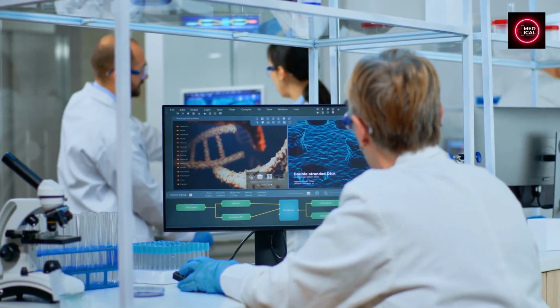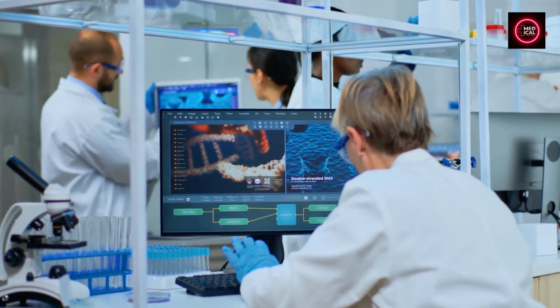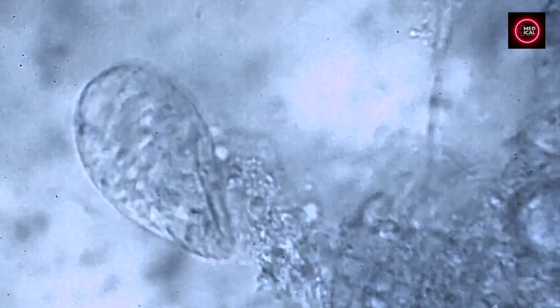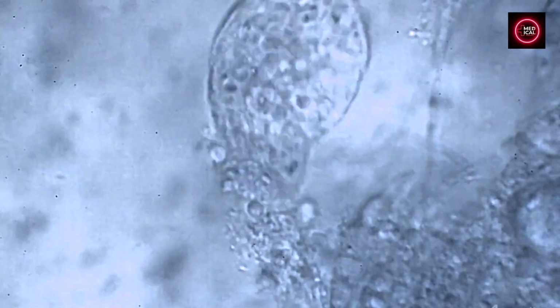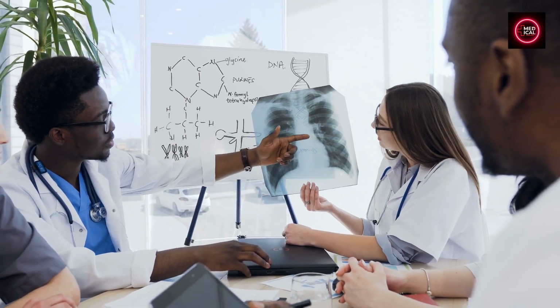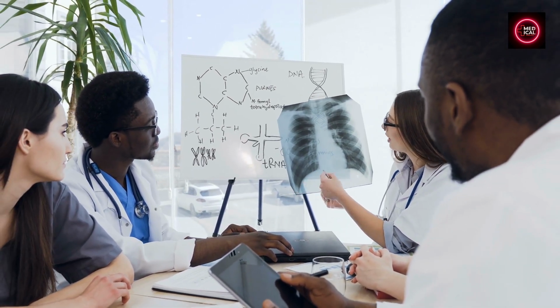In this procedure, the doctor inserts a thin, flexible tube with a tiny camera on the end down your throat and into your stomach. This allows them to visually examine your stomach lining for any abnormalities. The endoscope also has a special tool to take small tissue samples for biopsy if anything suspicious is seen.